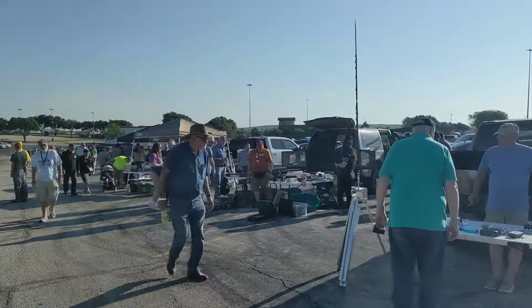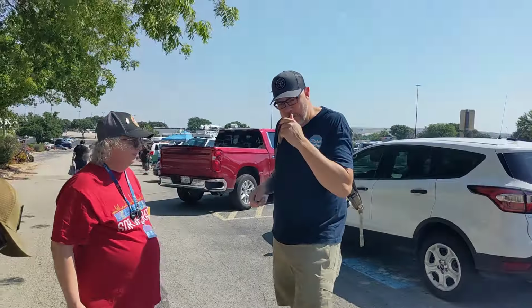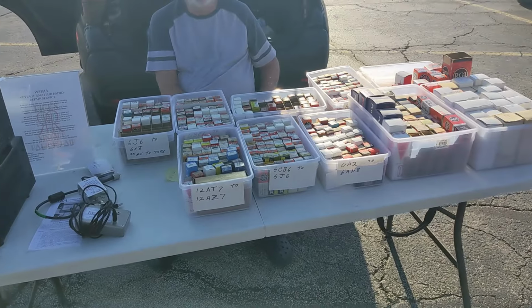And it's swap meet time. We're gonna go ahead and take a look through the swap meet areas and see what we can see. See if we can find some boat anchors and see what else we can see. You never know who you're gonna run into here. We got Robert. We got Don. Don, leader of the Dum Army. Saying, look at all those tubes.